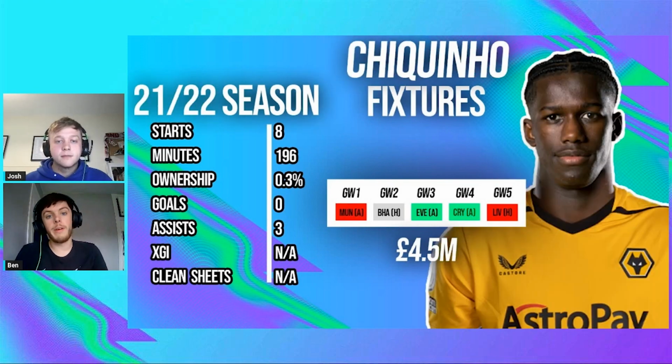Okay, so moving on, we've got Chiquinho, and for me, he is potentially the 4.5 million pound player that could get the most starts out of all the guys we talked about. Yes, he got 8 starts last season, but he was also injured for the majority of last season. Wolves are losing a couple of key players in positions that Chiquinho tends to take up in the wide areas. So I do believe at 4.5 million, he could get quite a few starts in this Wolves team. And even if he's on your FPL bench, I do think it's a good option to go for.